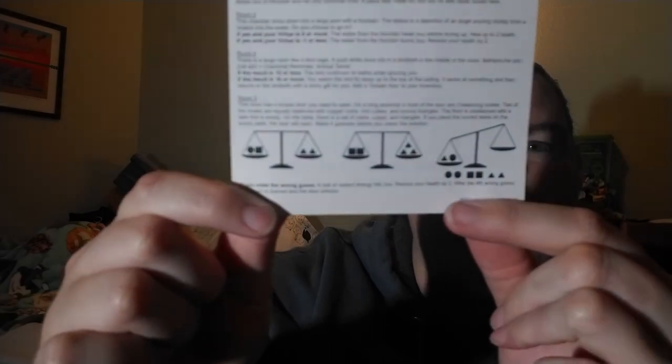All right. So on to room number 5, the final room. This room has a locked door you need to open. On a long pedestal in front of the door are 3 balancing scales. 2 of the scales are equally balanced with copper coins, iron cubes, and bronze triangles. The 3rd is unbalanced with a side that is empty. On the table, there is a set of coins, cubes, and triangles. If you place the correct items on the empty plate, the door will open. Make 4 guesses before you check the solution. So this is what they are showing us. So I'm going to pause and figure this out and write down my 4 guesses and then be back.